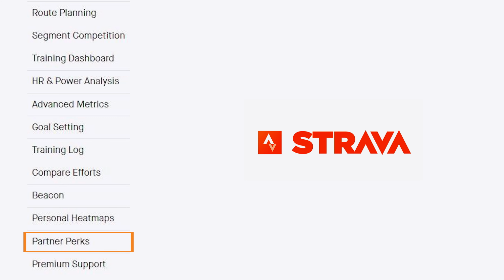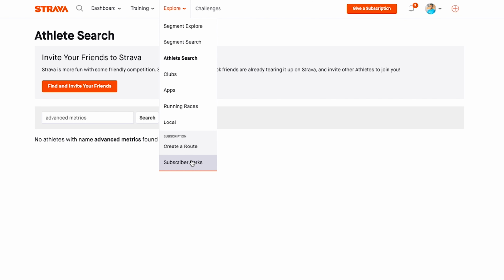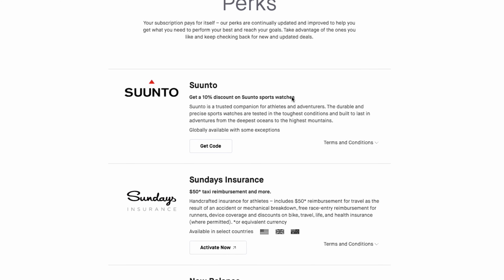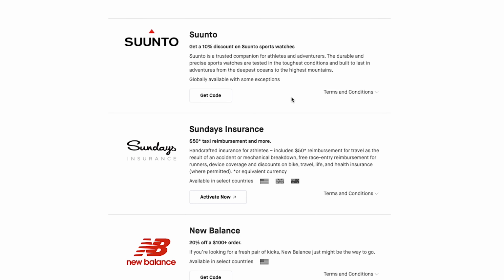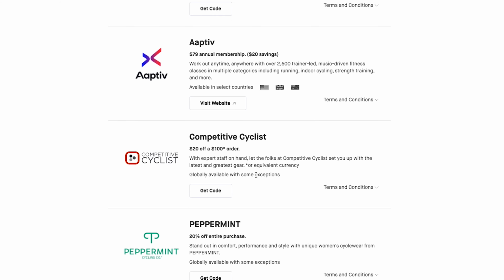So next we'll take a look at something called Partner Perks. So Partner Perks is basically a place you can go where you can get discounts on companies that Strava has partnered with, and these are always updated constantly. So be sure to always check it out if you're looking for discounts on things like New Balance or Active or Peppermint.